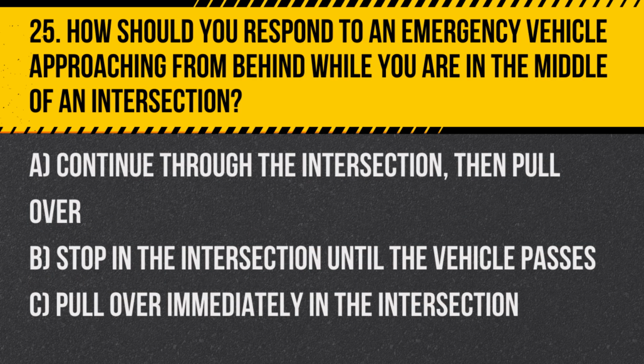Question 25. How should you respond to an emergency vehicle approaching from behind while you are in the middle of an intersection? A. Continue through the intersection, then pull over. B. Stop in the intersection until the vehicle passes. C. Pull over immediately in the intersection.